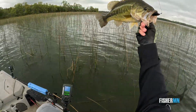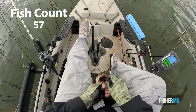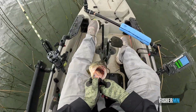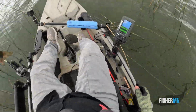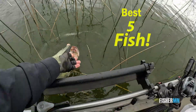All right. Maybe that was the big guy that swiped at it. Right. We have two 3.28s. 3.50 up to 17.5 pounds for all our best. Nice.